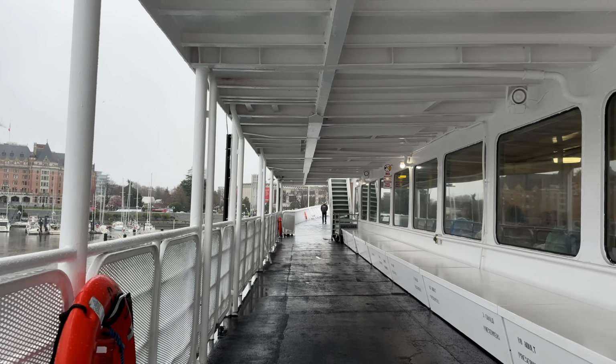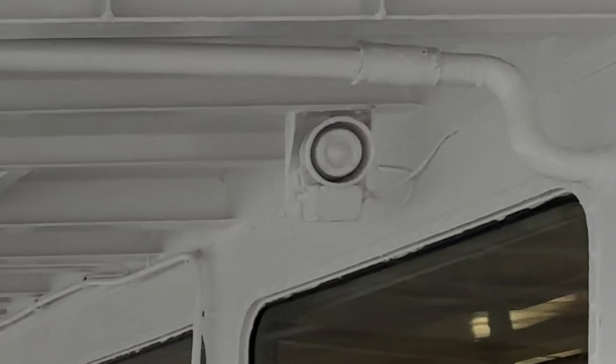You can also see along this promenade deck, as well as other locations on the ship, there are life jackets housed in these life jacket containers under the windows. You can also see, if we zoom in here, we have these outdoor speakers. These are part of the PA system on the ship.